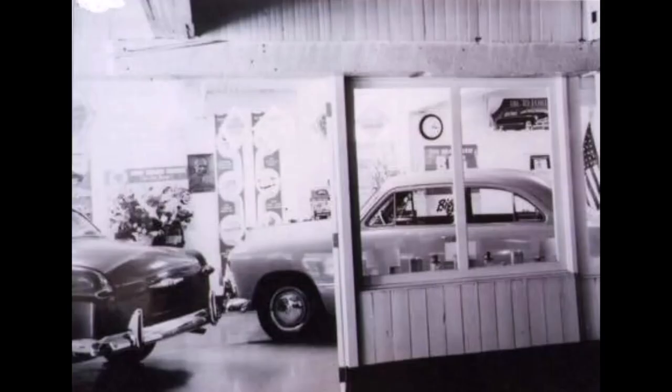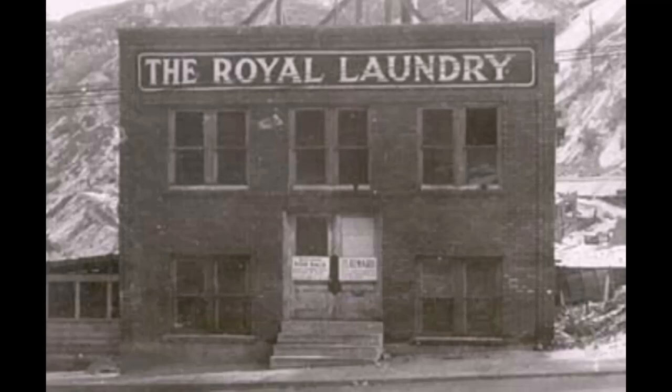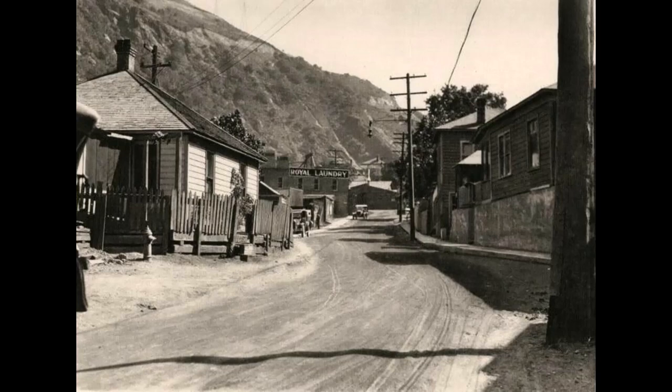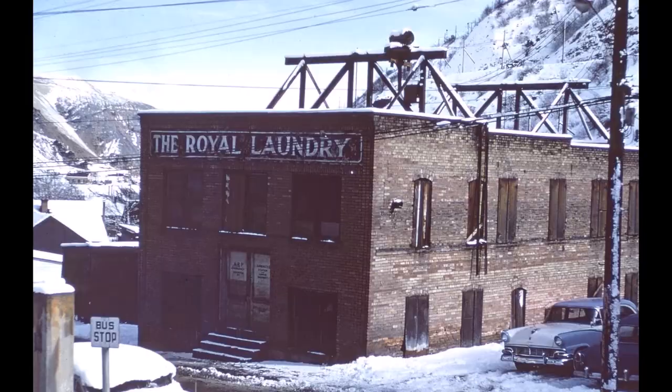They had a car dealership here. Here's an inside picture of it, a couple inside pictures. And then another landmark right here was the Royal Laundry. They didn't use this for years, but it stood there for a long time. This is looking up the canyon to it. And here's some pictures of it over time.